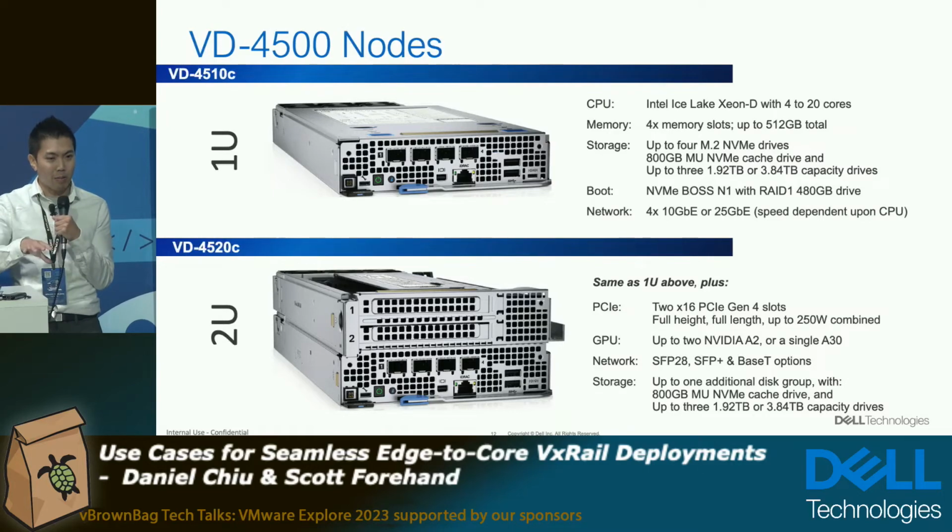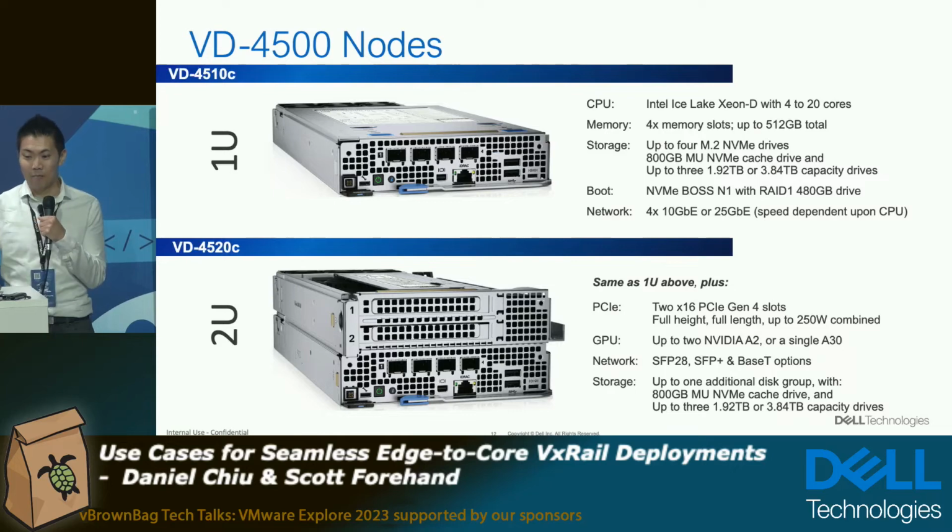So this is not meant to be a high performance type of cluster. This is meant for the edge. So you're not talking about running data, SAP or anything like that. You can have up to half a terabyte of memory.